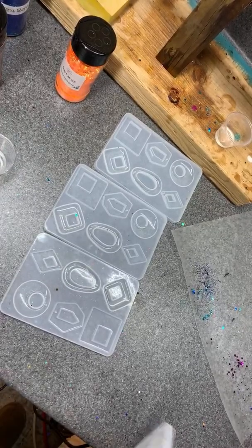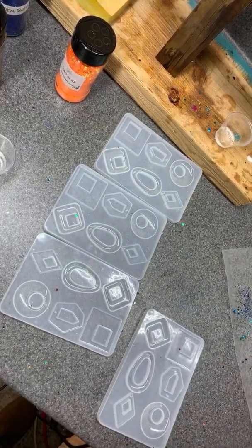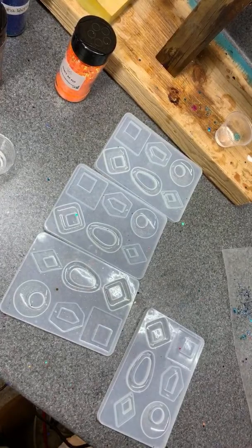All right, so last time I made some up, I did, okay, the black and green. You got it. So that one is called Science Project. I just got that yesterday.